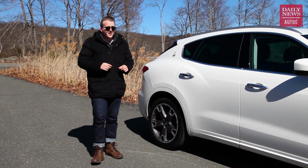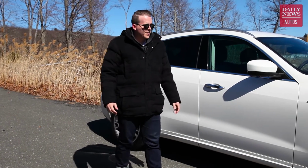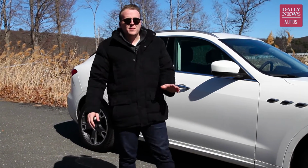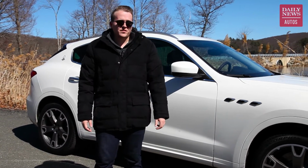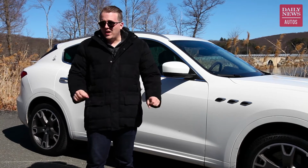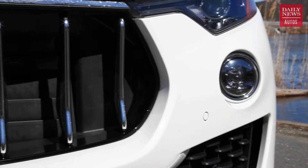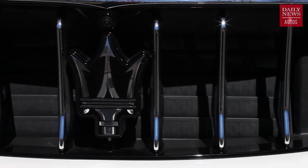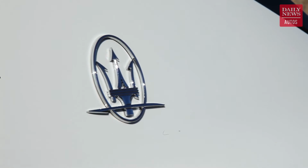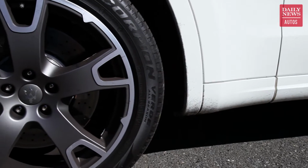In terms of styling, the Levante is definitely more tall wagon than true SUV. And it suffers from a little bit of anonymousness that you get with many modern SUVs, especially when finished in a flat white paint job like this. But, in case you couldn't tell it was a Maserati just from looking at it, there's lots of design cues all over, from the huge Trident badge in the front and the ones on the rear pillar here, these iconic Maserati porthole vents, and these awesome 20-inch wheels.